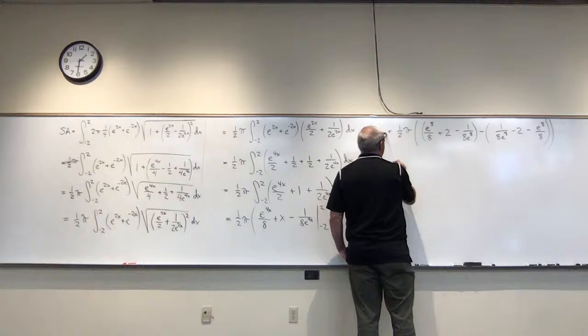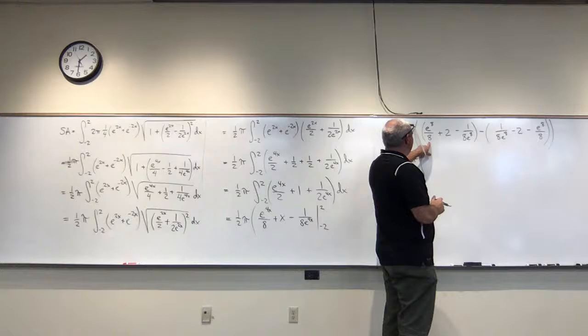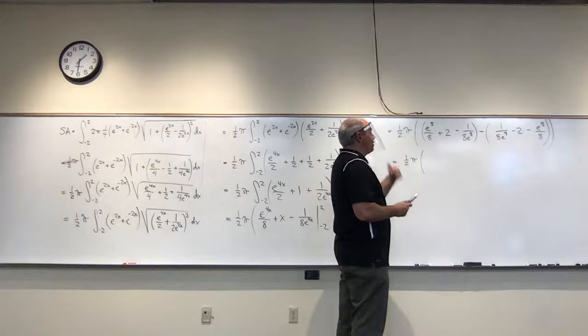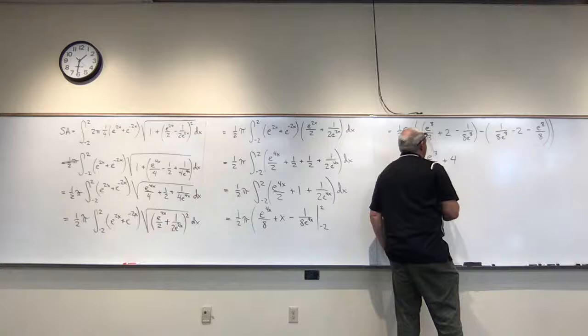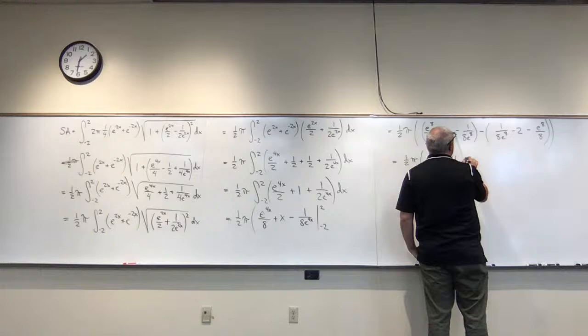Okay. Which is equal to, we have our 1 half pi. Now let's start adding some things together. I have an e to the 8th over 8 minus e to the 8th over 8. So that's plus another, so 2 e to the 8 over 8 or e to the 8 over 4. We get 2 minus 2 or plus 2. So we get 2 plus 2 is 4. And then finally I get negative 1 over 8 e to the 8 minus 1 over 8 e to the 8. So that's minus 2 of those, or the other way I can write that is minus 1 over 4 e to the 8.